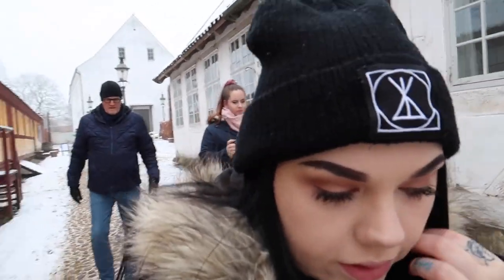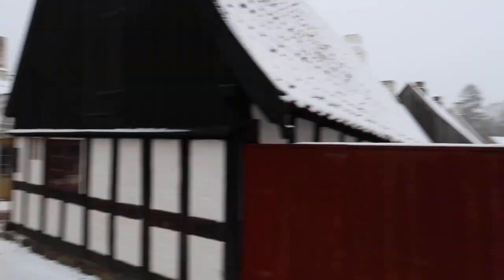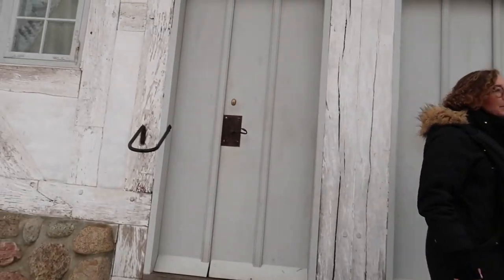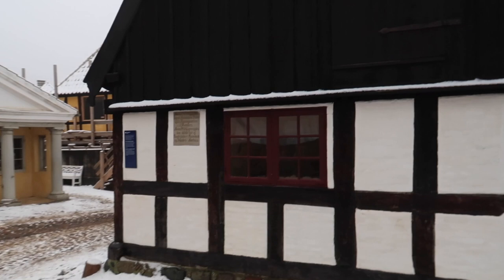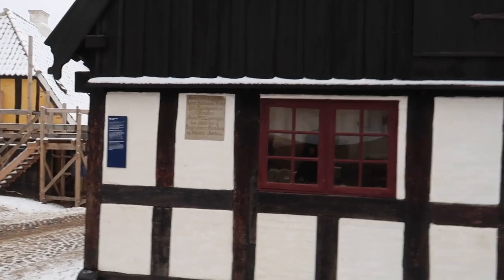Oh, last time I was here was when I was a kid. So that's many years ago. This is so cute. Oh my God. Oh, that could be. Well, you never know if someone is closing them. Look how cute they are. Oh my God, I want to cuddle with the house.